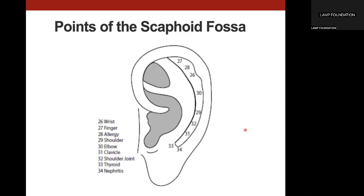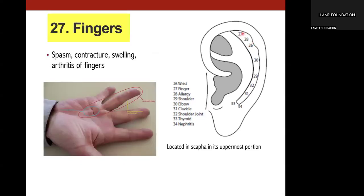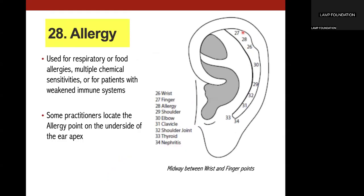Next, we go to the points of the scaphoid fossa, points 26 to 34. Point 26 is the wrist point. It treats arthritis, sprains, strains, or breaks, contracture of the wrist, carpal tunnel syndrome. Point 27, the fingers point, for spasm, contracture, swelling, arthritis of the fingers.